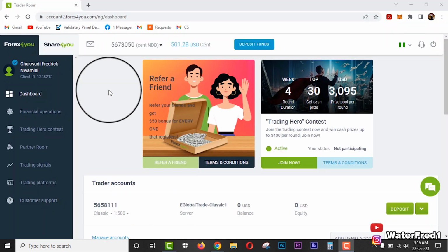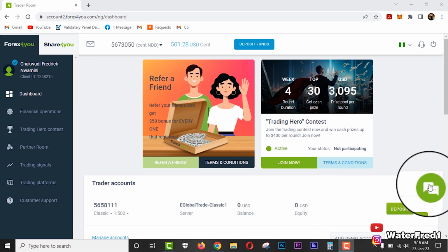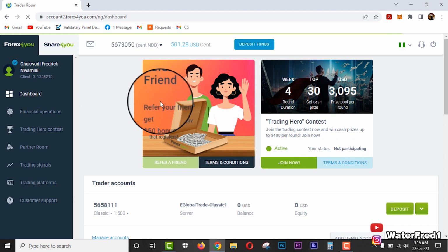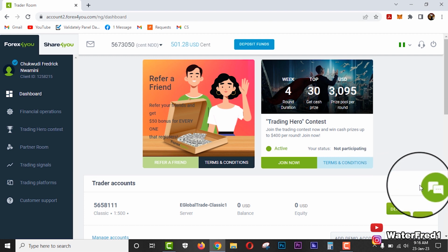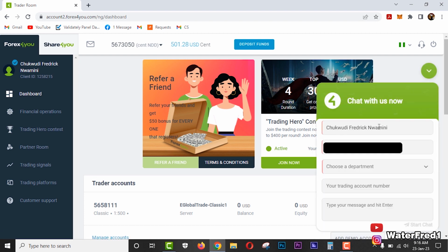Another extra thing I'm going to show you is how to get help via the live chat, or the live support. So once you are here, you just see the live chat pop up. You can see we are online, usually from Monday till Friday, working hours. When you click on this, you just see your name and your email address.